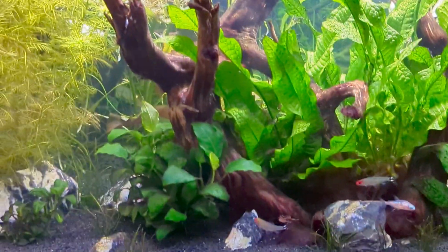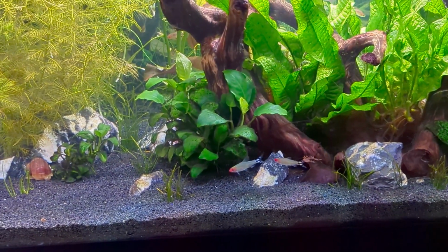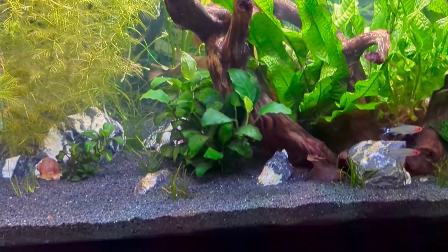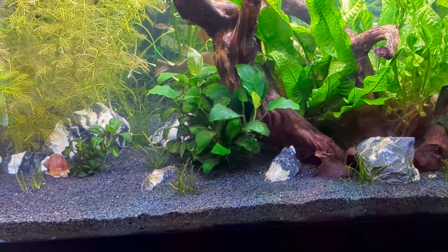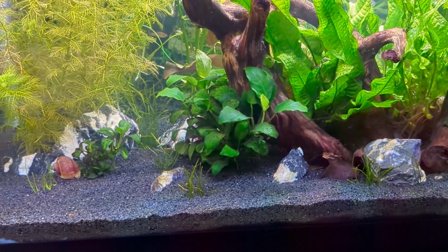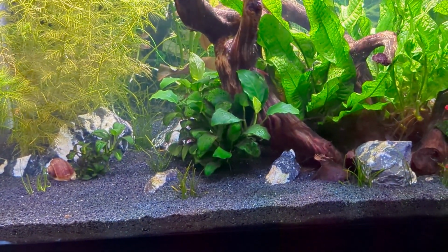And fluorite, at least from what I read, although it doesn't have nutrients in it, does have iron in it. You don't need to supplement with iron if you're using fluorite. But it does a really good job of absorbing the nutrients that are in the water, and then the plants suck that up.